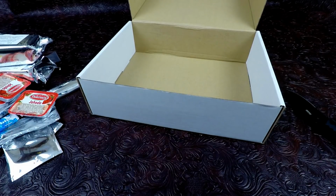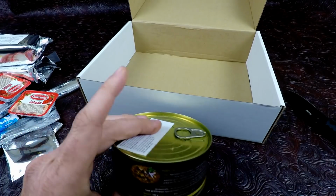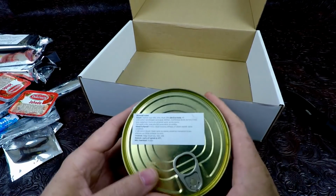Let me hit it real quick with this. Sterilized meat product, ready to eat. It says pork meat, water, onion, wheat flour, salt, spices, thickeners. And that's really all it says. That's quite a large package of that.